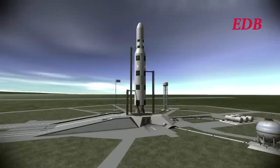This is only the second payload that the EDB has aimed to send to the moon, the first one being the Paliak fuel depot, and this will be the first one to make a landing on the surface. The KDO will separate from the Skathi lander once their booster gets them into lunar orbit, and then the booster will handle descent orbit insertion and the first part of the descent burn.